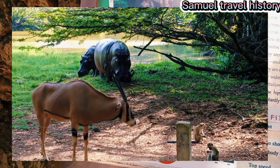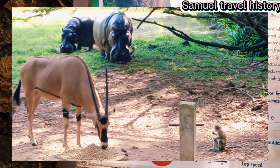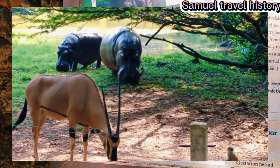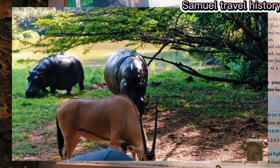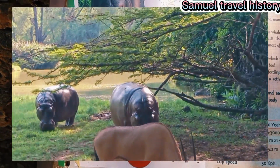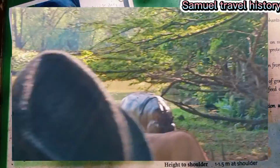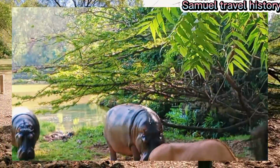These are now the OGs of the Haller Park. Potty was confiscated by authorities from a circus farm in Germany and flown to Bamburi Haller Park in 1986 as an adult. Potty and Sally are over 50 years old. I hope you're going to see them. I think this is where they stay, and let me try to look for them now.